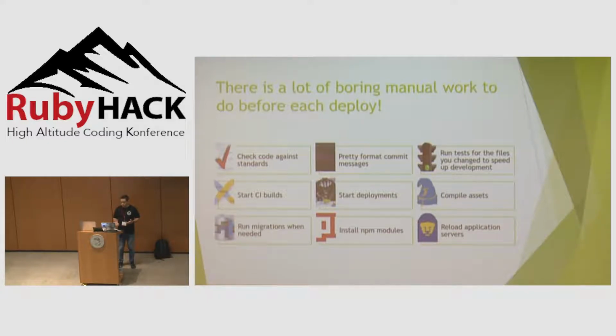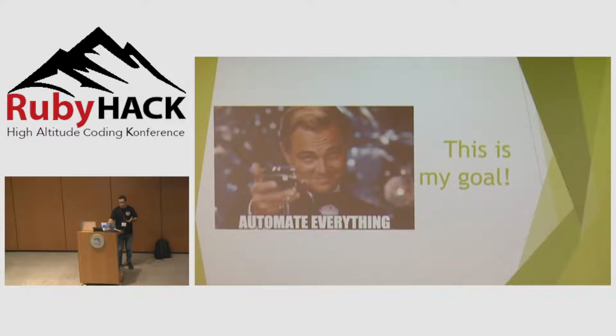So, do you do any of these daily? You need to write a good commit message or check if the code you are writing follows all the standards of the company, the formatting, and you are not using anything that's deprecated and things like that. You need to compile assets every time you deploy something or install NPM modules, run migrations. I think everyone that worked with Rails does all of that. And you don't need to anymore. My goal is to automate all those tasks, at least at some point.